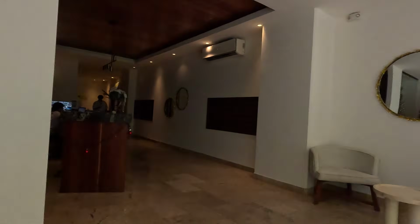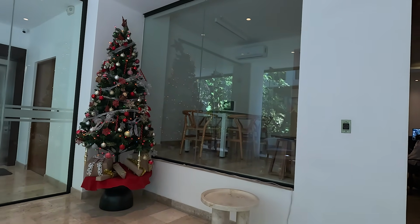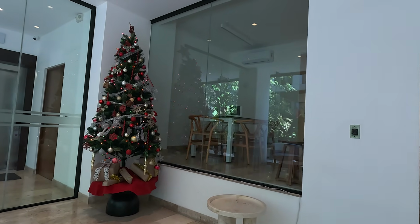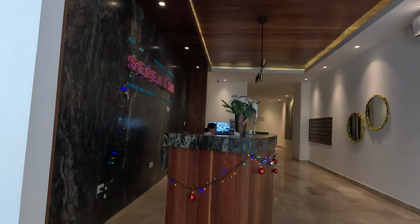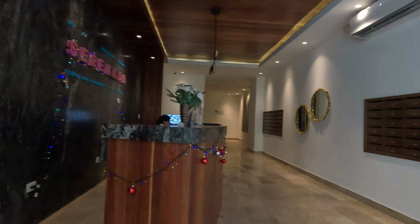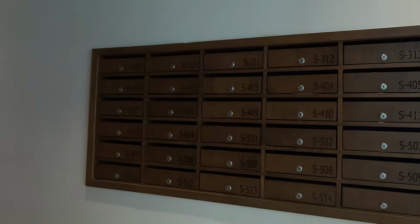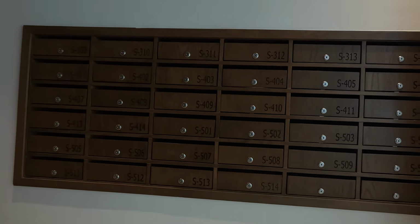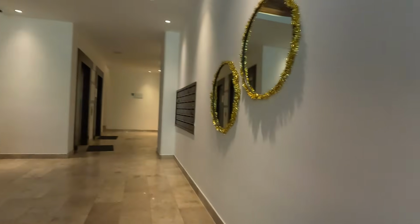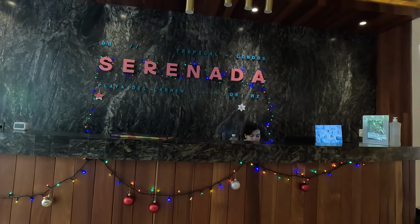And then you've got the fob, and then you come in here and you actually have to sign in. And there's a room right there if you want to have some conferences or meetings, or you're having some sort of business meeting. So here is the official front desk of the Serenada, and it is high security. You have to sign in. We've been here a number of years now, on and off. This is an awesome location in Playa del Carmen. So there it is, front desk, Serenada.